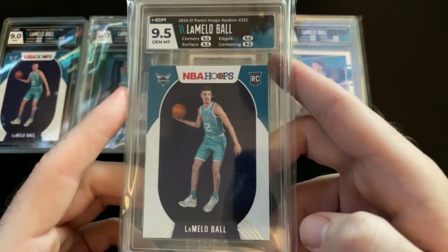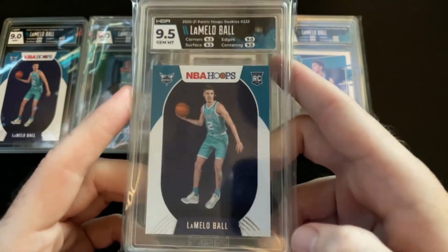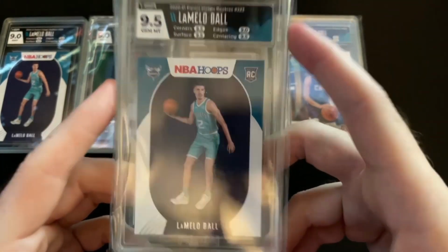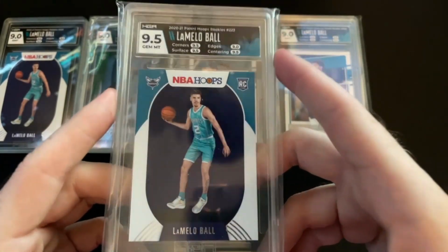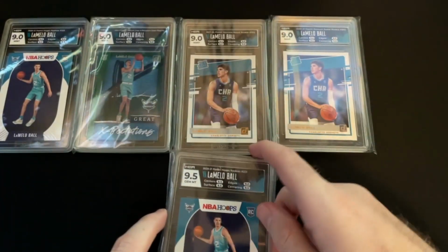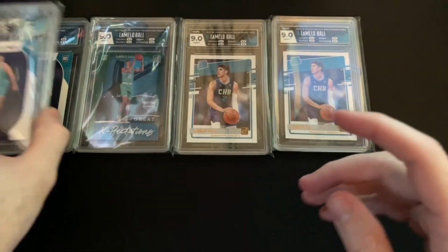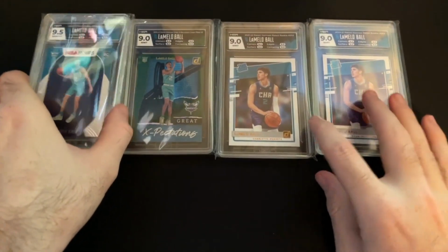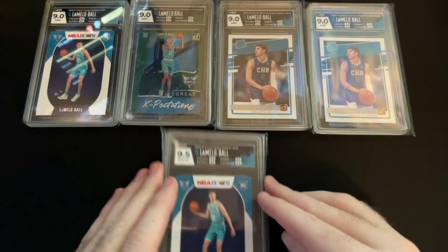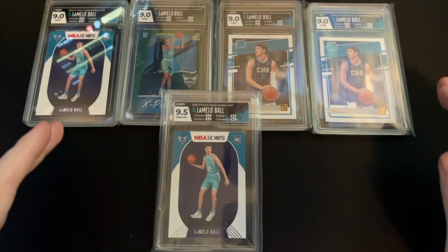This 9.5, again, at one point was going for like $250. Right now it is all the way down to, what's that? It's still a $100 card. So as of right now, the most recent LaMelo sold on eBay was 100. So happy to hit that. We got all of our cards right here for you all. Like a little space for our 9.5. He's going to be our Butte.